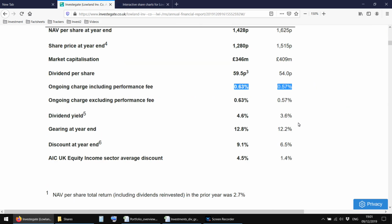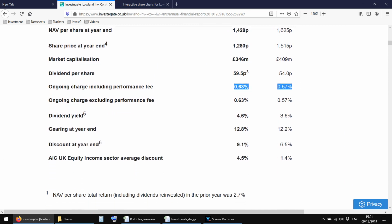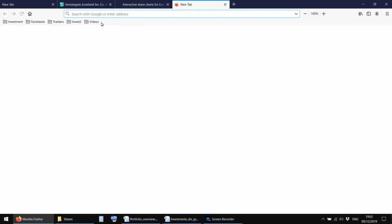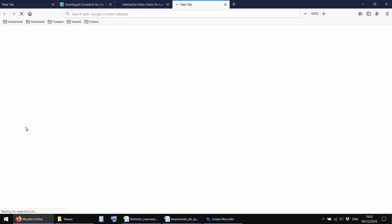That's a bit weird that the ongoing charge has been higher this year than it was the year before. Because if anything, the charges are going down. So that must be transaction cost rather than the actual charge.